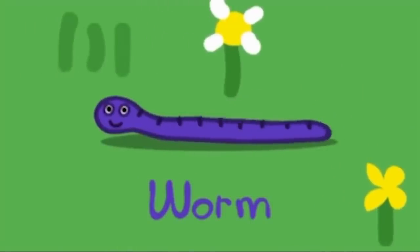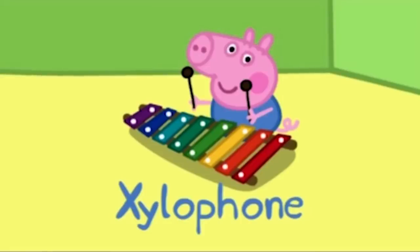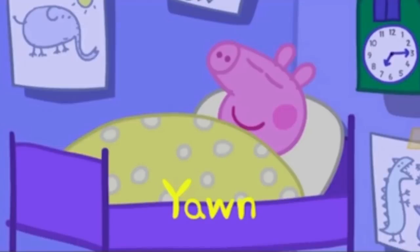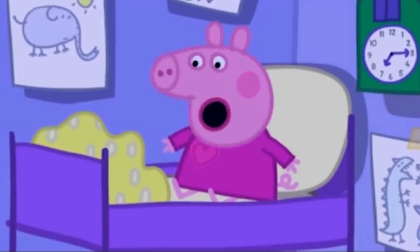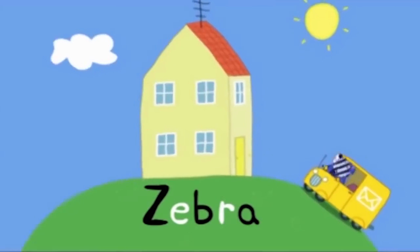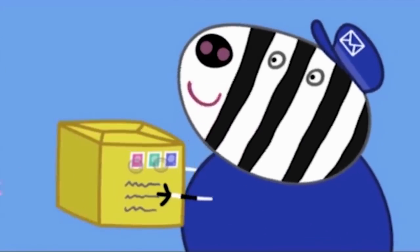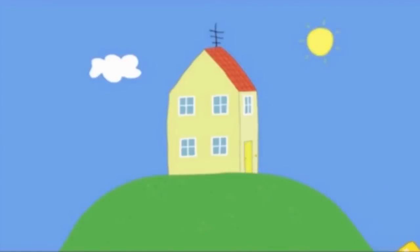W is for worm. X is for xylophone. Y is for yawn. Peppa, are you sleepy? No, Daddy. I am not sleepy at all. Z is for zebra. Mr. Zebra, the postman, is delivering a parcel to Peppa's house. Parcel for you, Mr. Pig. Thank you, Mr. Zebra. Goodbye! Very good.